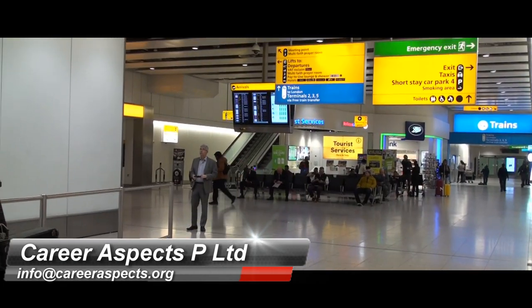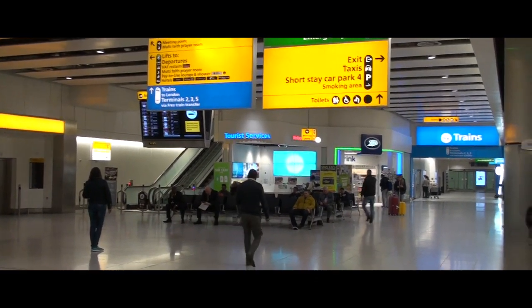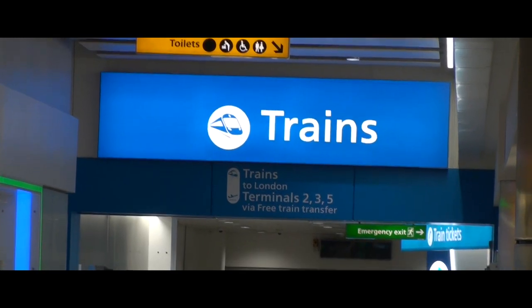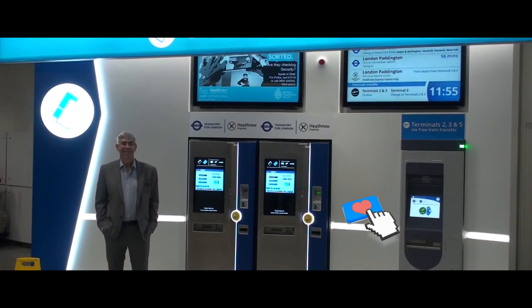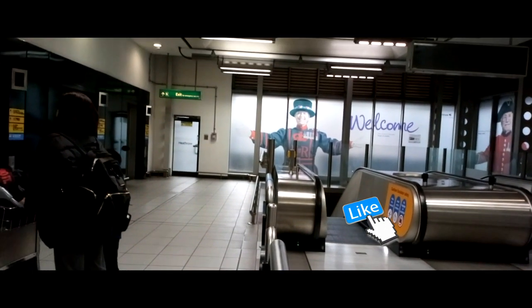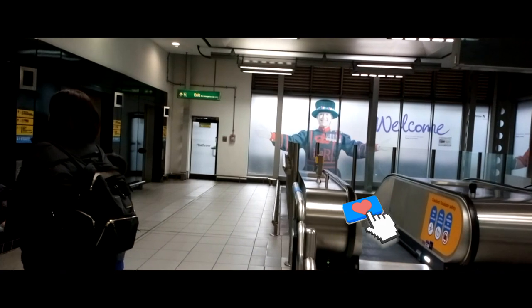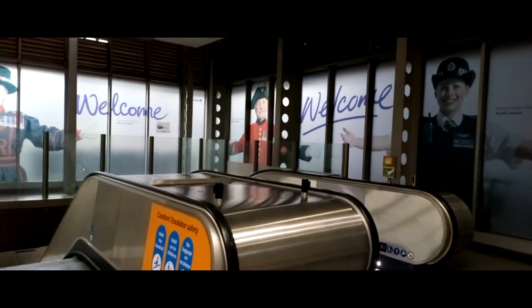We're now going to make our way down towards the train station, and we'll show you where you purchase your tickets and how to get down to the station. Once you've purchased your ticket from the machine on your right hand side, it's only a short walk to the escalators that take you down to the train station.